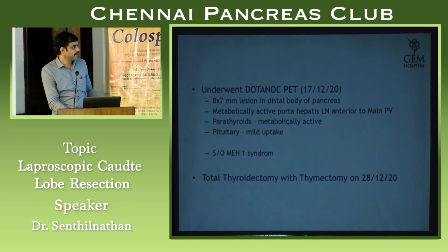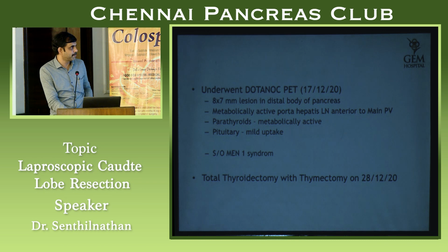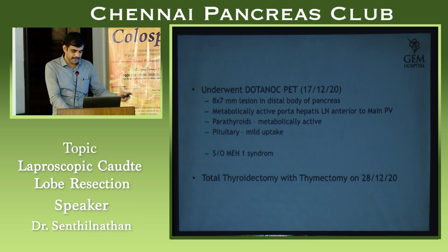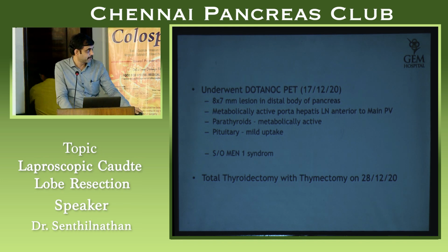And the patient had a Dotanoc PET in the post-operative period, which showed a lesion of less than a centimeter in the distal body of pancreas, active porta nodes anterior to the main portal vein. The parathyroids are active, pituitary active, so suggestive of MEN1 syndrome. The patient underwent total thyroidectomy with thymectomy later for the MEN1 because of the parathyroids and the pituitary.